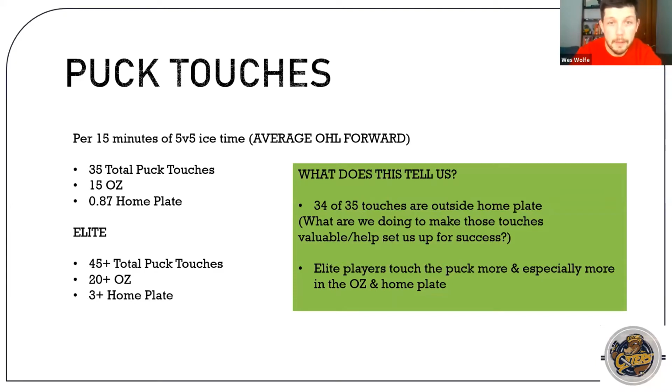That's not a lot. When we look at elite players, the best of the best, they touch the puck more than 45 times. So it's 10 more touches. But in the O zone, more than 20. And then in that home plate area right in front of the net, it's more than 3 times the amount of an average player. So even though they're only getting 10 more puck touches, they're tripling the amount in the most dangerous areas of the ice.